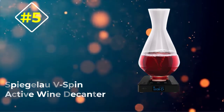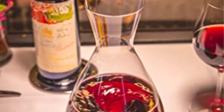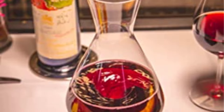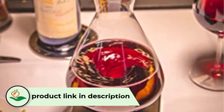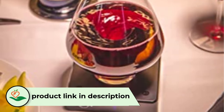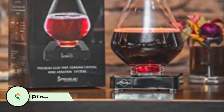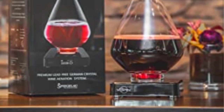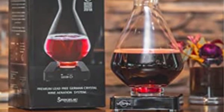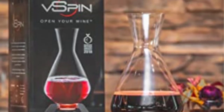Number 5. Spigolo V-Spin Active Wine Decanter. As we edge to the end of our search for the best wine decanters, we have the first of the automated smart models on our shortlist. The inimitable Spigolo delivers the V-Spin, an active wine decanter that looks like something you'd find in a science lab and is capable of aerating your red wine in minutes flat. Read on if you fancy introducing a real conversation piece to your man cave or study.